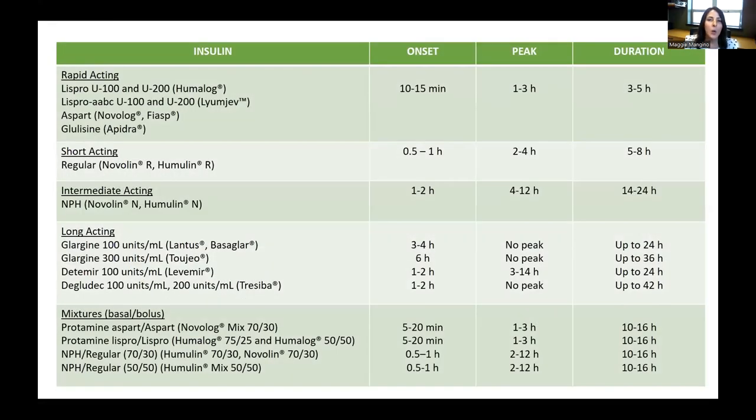I want to provide a quick review of the available insulin products, starting with the rapid-acting insulins. So we have Lispro, Aspart, and Glulisine. Insulin Lispro and Aspart also have ultra rapid acting formulations, which have an even quicker onset of action and can be dosed right at mealtime. Regular insulin can also be dosed at mealtimes, but is less desirable than the rapid and ultra rapid acting insulin analogs, as it's associated with a little bit more hypoglycemia and weight gain.